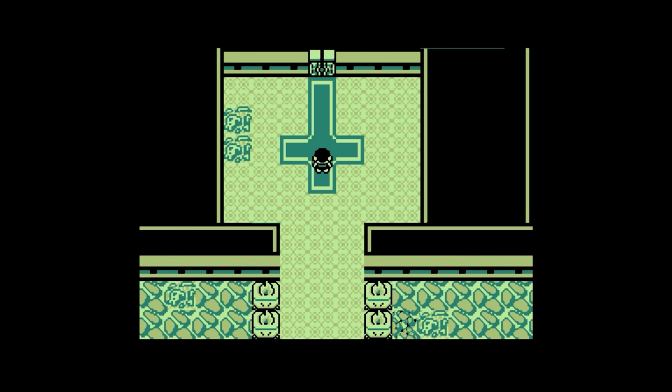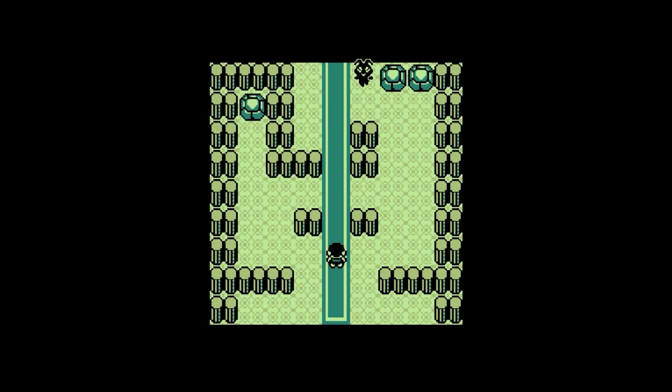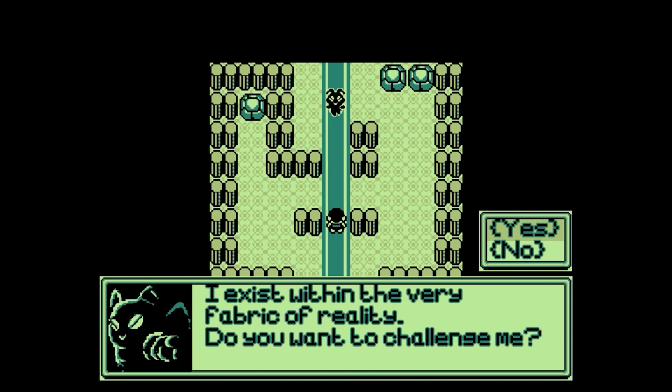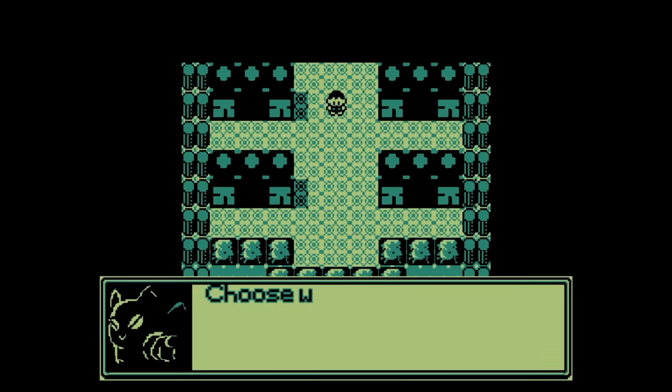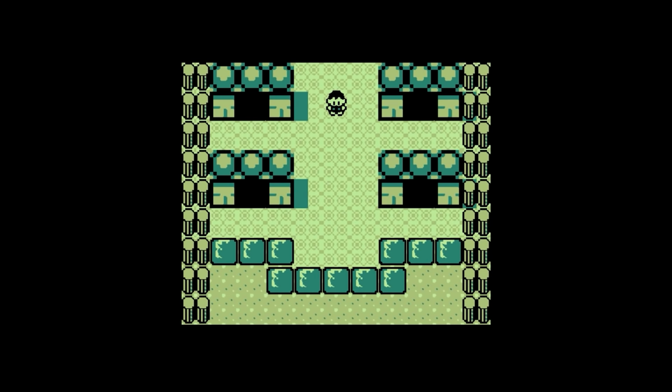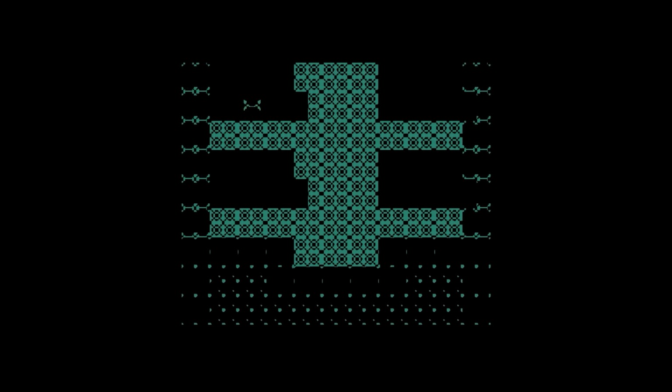Misfortune is an obscure and lost Game Boy game. No physical copies of the game exist and no one has found a ROM. What people do know of the game comes from personal accounts of the game and some screenshots. Of the people who have played it, they consider it to be one of the scariest games they've ever played.